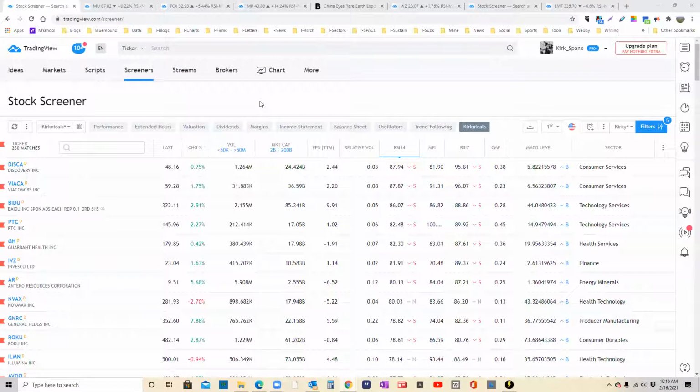As you know, over the last several months, I've used different screeners, and I finally have settled on using the screener at TradingView because it does something that I like to have done, which is pull up the weekly relative strength index and money flow.